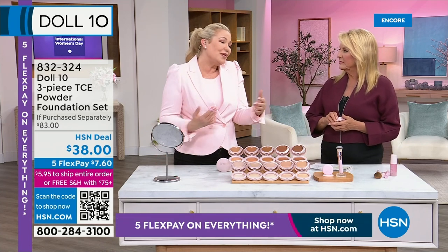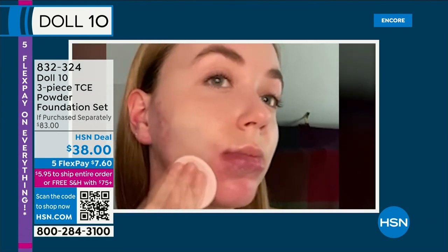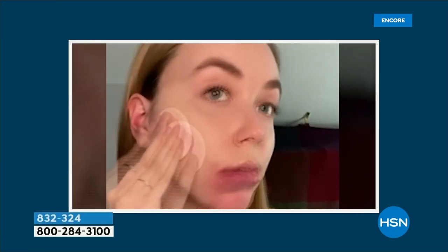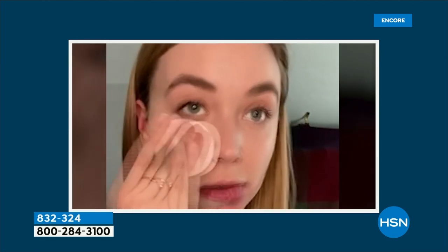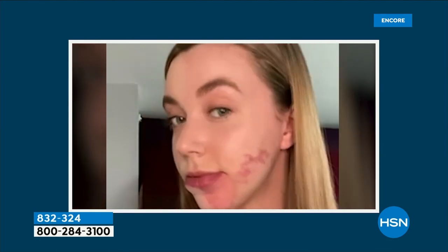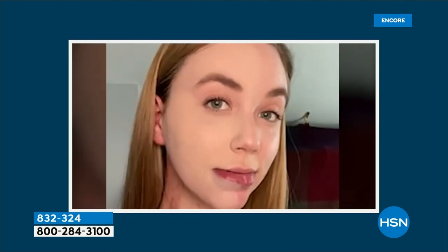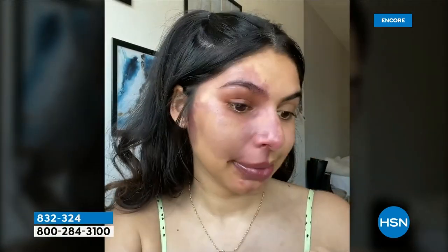Because 90% of all powdered foundations are full of talc. Talc is a really heavy particle that sticks to your skin and you see it. But powdered foundations, just like the TS, are super easy. Time is our most precious commodity. It's the only thing in life we can't buy. We cannot buy time. So what you're seeing here is a foundation, that's a powder, that gives you coverage.